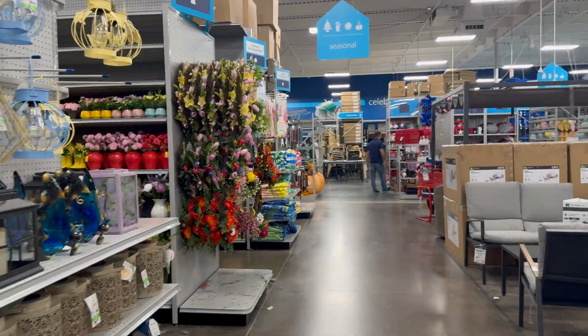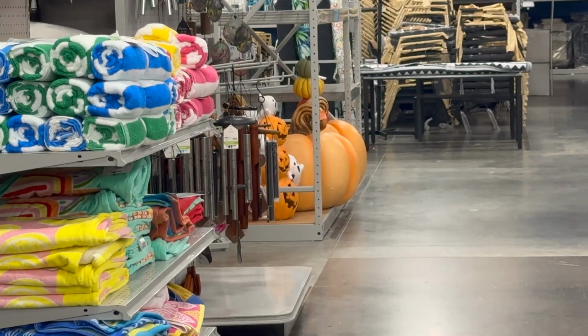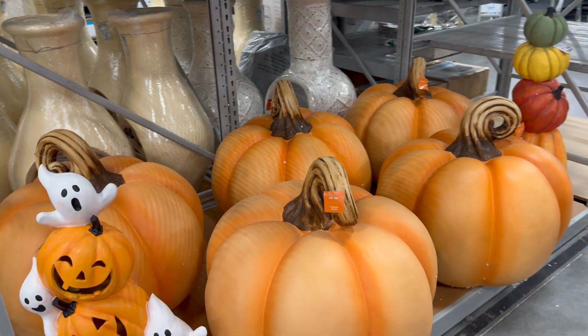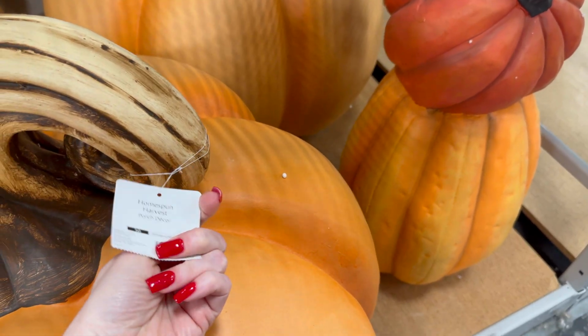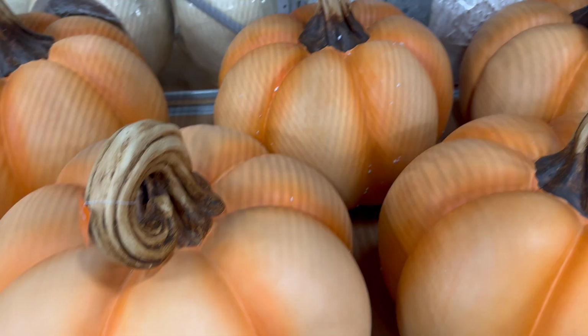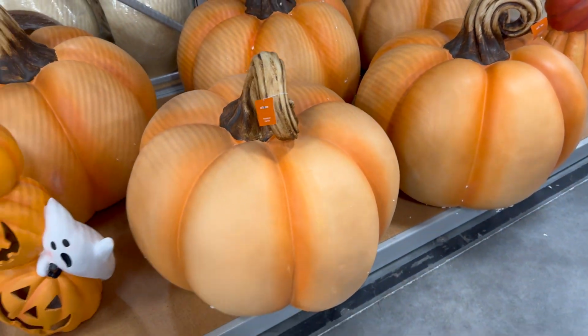All right, I'm walking down this aisle and I see some pumpkins. So let's head there next. They have this massive pumpkin. Let's see how much this is. No price, it's ripped off on all of them. That has to be over $100.